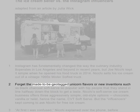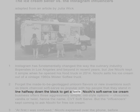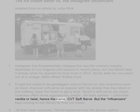2. Forget the made-to-be geotagged unicorn flavors or new inventions, such as black charcoal soft serve so popular with hip people that they stand in line halfway down the block to get a taste. Nicky's soft serve ice cream business offers 3 aggressively simple, old-style options: chocolate, vanilla, or twist, hence the name, CVT soft serve. But the influencers kept coming to ask Nicky for free ice cream.